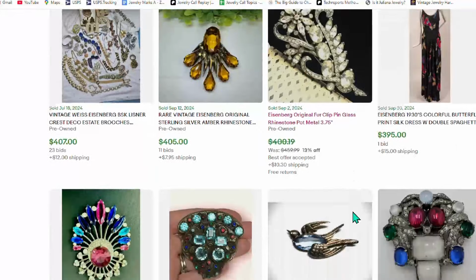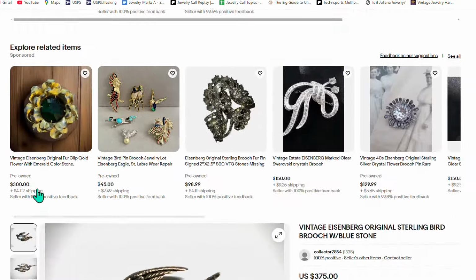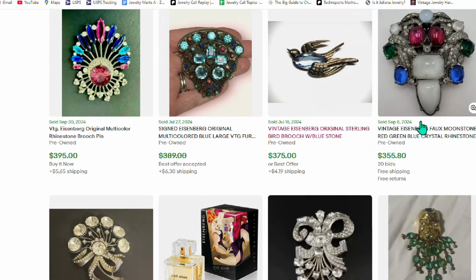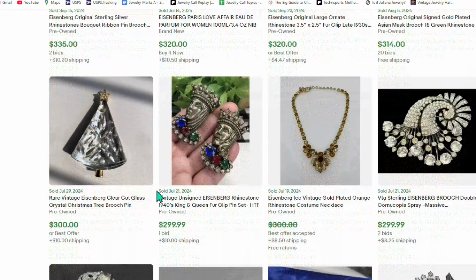Go back. $395 for this original. Another original. Here's a pretty bird, $375. Let's go see what the mark looks like on this one. That says Eisenberg original, all together in one spot. This one has moonstones in it, $355. Here's some pretty clear ones, in the $300 range.